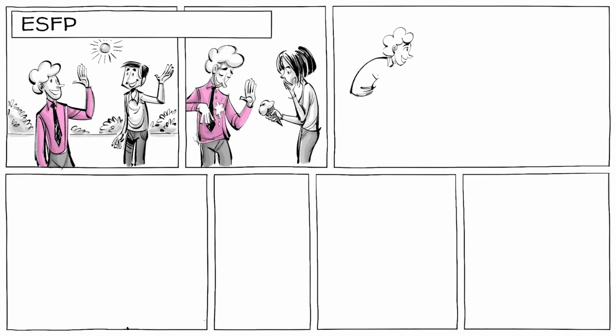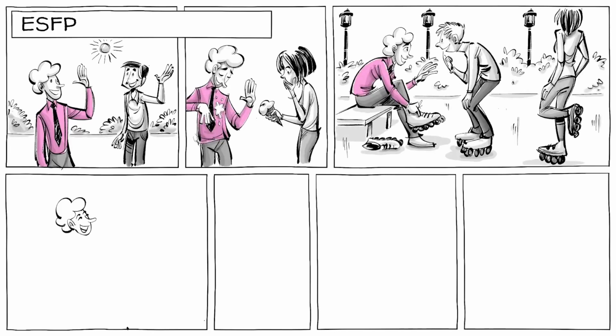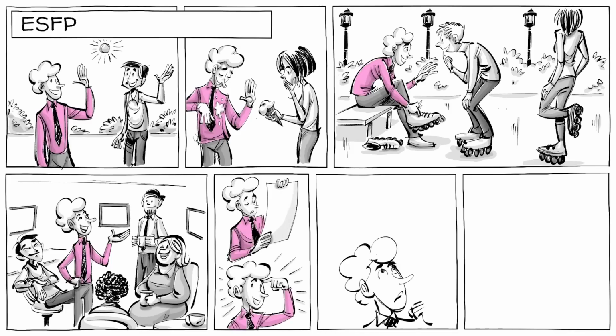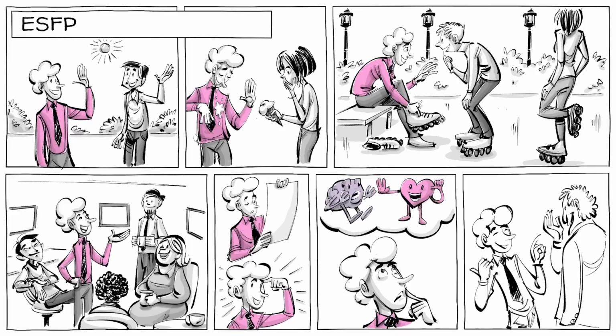ESFPs are friendly, social, and accepting. They love to have new experiences and meet new people. ESFPs enjoy seeing others happy and as a result are often the center of attention. Disliking analysis, they have plenty of common sense. Instead of logic, they are driven by values and hence tend to agree with people they like. They are also called performers.